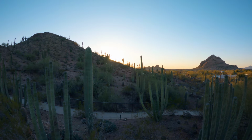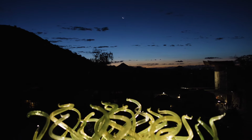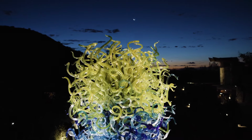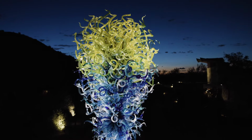When the sun sets, the exhibit is reborn, with lights illuminating the glass, which has been strategically placed within the landscape. The colors of the blown glass vibrant against the contrast of the night sky. Spectacular illumination that taunts the senses.